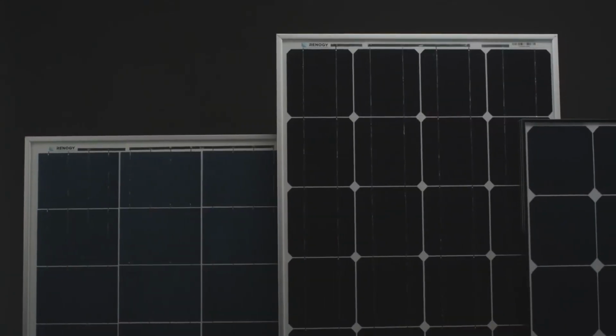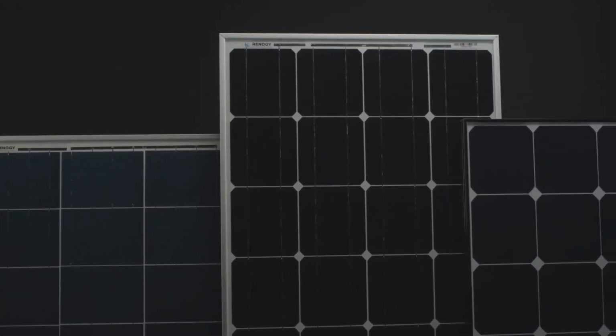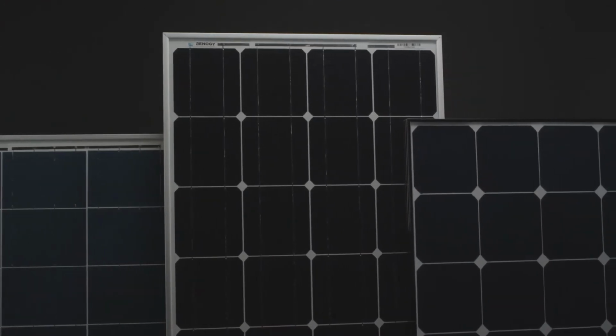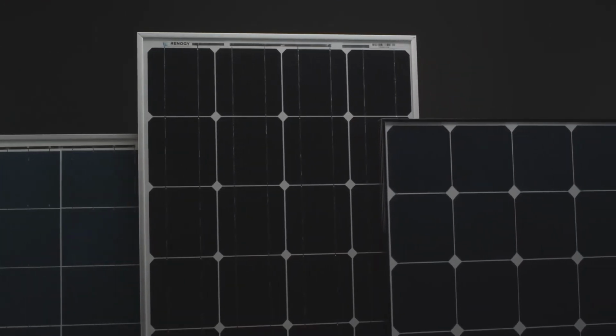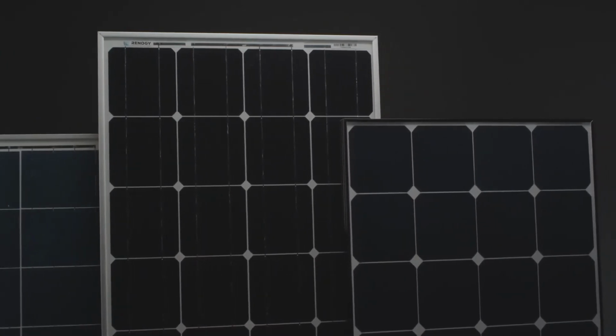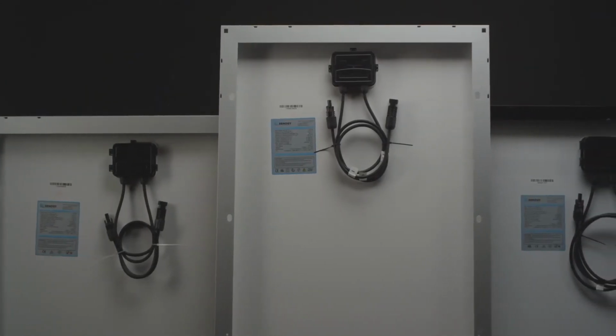All Renogy panels are ETL certified, have a 25-year power output warranty, and a 5-year material and workmanship warranty. We use an advanced encapsulation material with multi-layered sheet laminations to enhance cell performance and provide long service life. The cells are protected by a highly durable 3.2mm tempered glass, and the frame is made out of anodized aluminum alloy. We offer affordable pricing and have financing available.